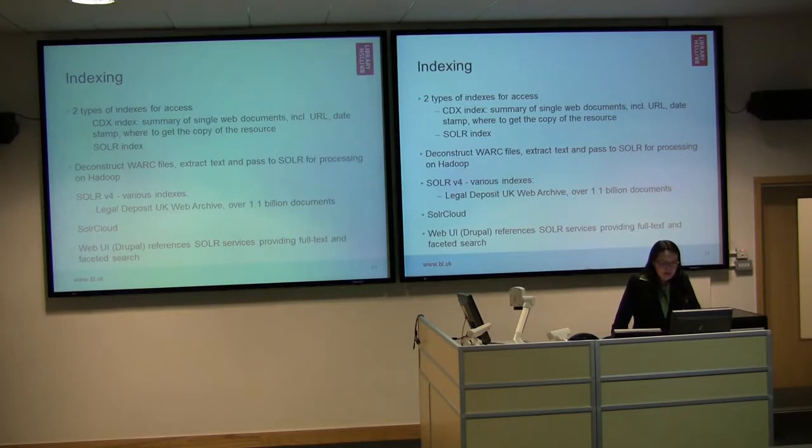And the crawler writes collected content in that format. We deconstruct it, extract the text, and pass it on for Solr to generate an index on a Hadoop cluster. Again, some of you will be familiar with that. It's a redundant distributed processing system. I think that's really the sort of tool we have to rely on when you deal with big data of this size. And we use something called a CDX index, which works together with rendering software to find the website which comes up in the search results. So I can cover this in more detail if people are interested.